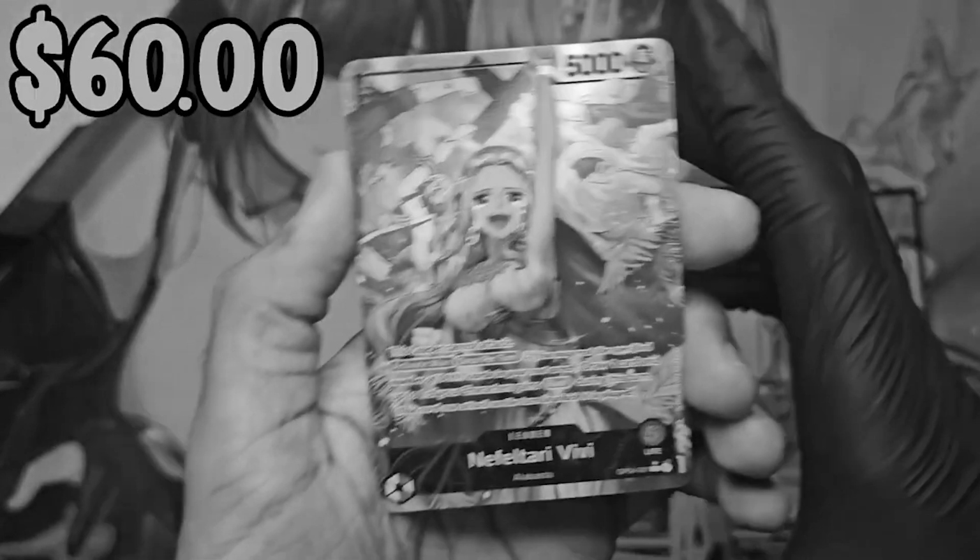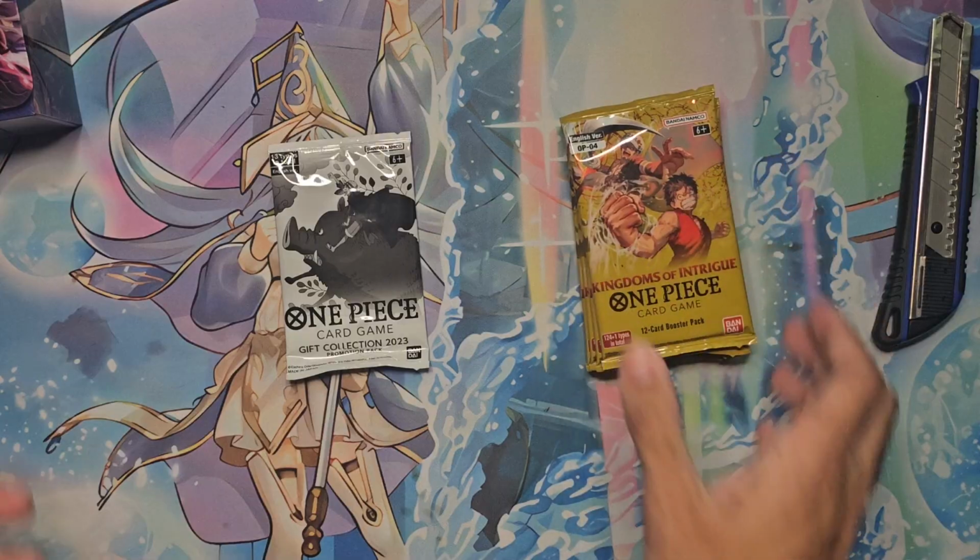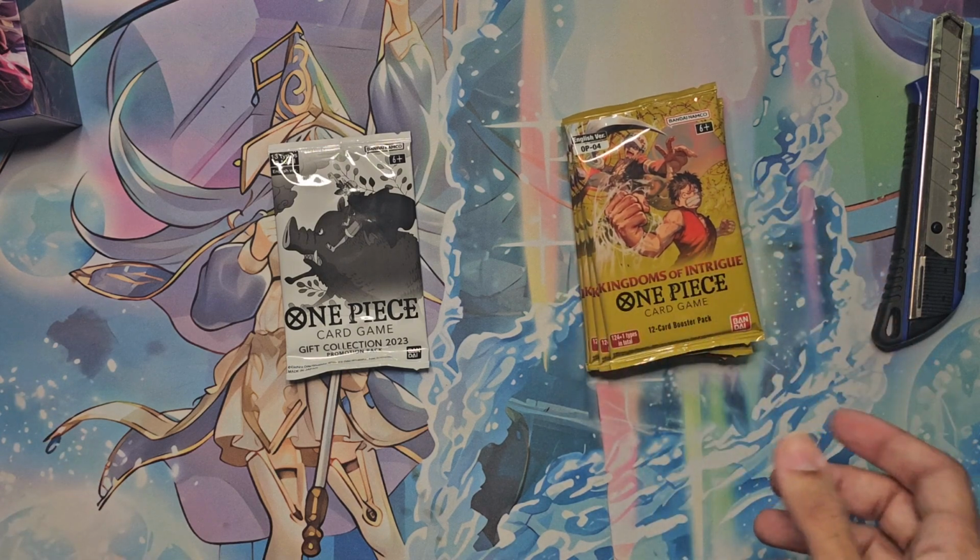Oh my god! We pulled Vivi! And yeah, it was just a really nice experience to actually pull something from the bounty, you know?